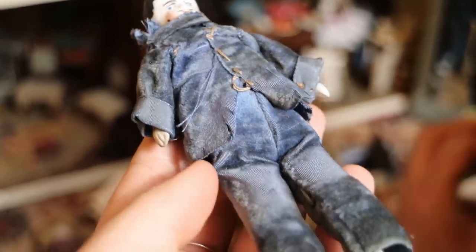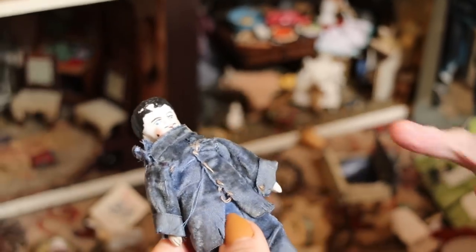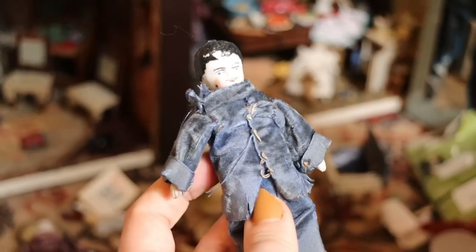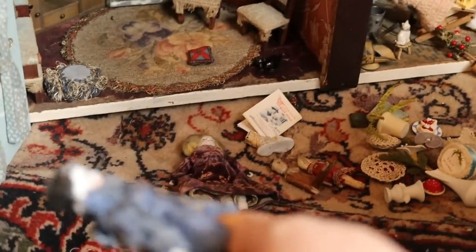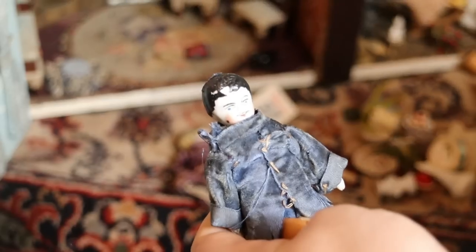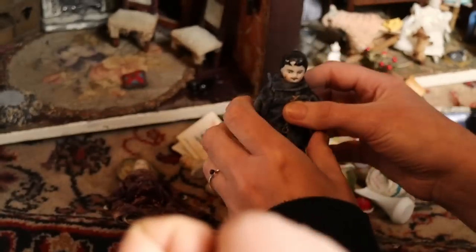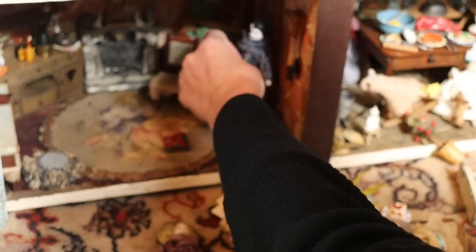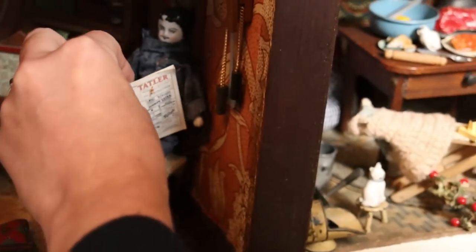And again, with a little blue velvet suit. It's absolutely amazing. You can see where they made it, can't you? The stitches. And the new couple with their fancy velvet clothes. Now they've got a proper sofa. He was sitting on a chair reading a newspaper though before. The Tatler came out of one of the lots, didn't it?